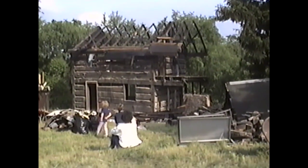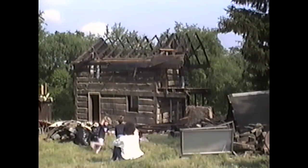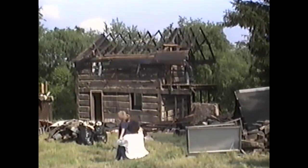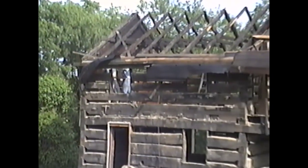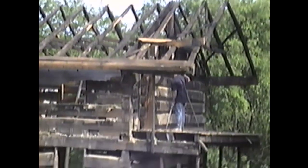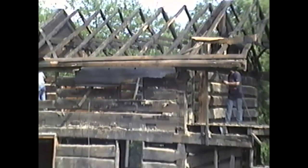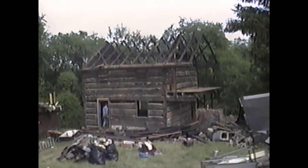Those almost look like they are logs. Black locusts. Time to last a long time. Yes, indeed. How about those roofing boards you're taking off now that you're doing your roofing? Well, actually, some of them are held in with square nails. I wouldn't necessarily say they're original, but they're real old. And they're in real bad shape.